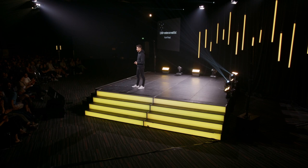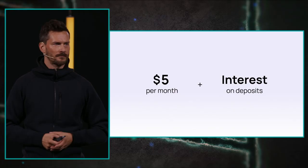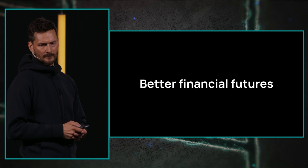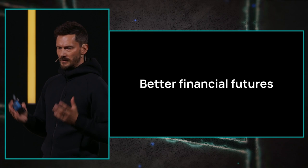So we monetize LeaseSimple from the get-go as renters pay $5 a month for their LeaseSimple account. And as our user base grows, we will also make interest from deposits. So with LeaseSimple, we are today building better financial futures. And for us, it's just the beginning.